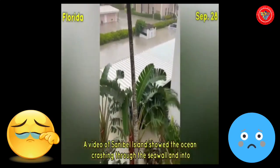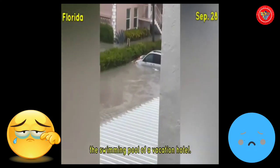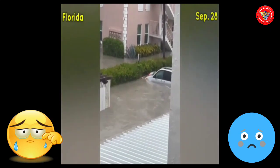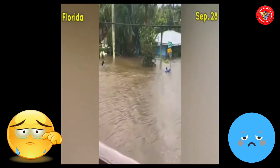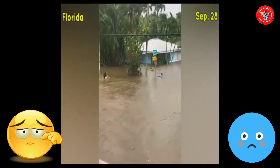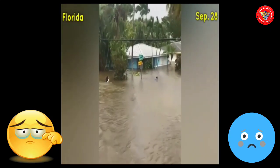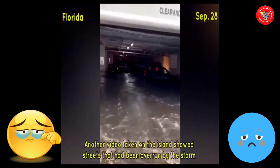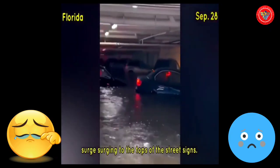A video of Sanibel Island showed the ocean crashing through the seawall and into the swimming pool of a vacation hotel. Another video taken on the island showed streets that had been overrun by the storm surge, surging to the tops of the street signs.